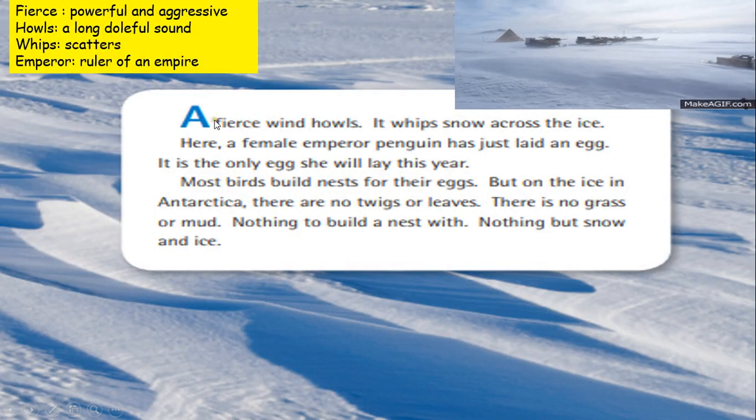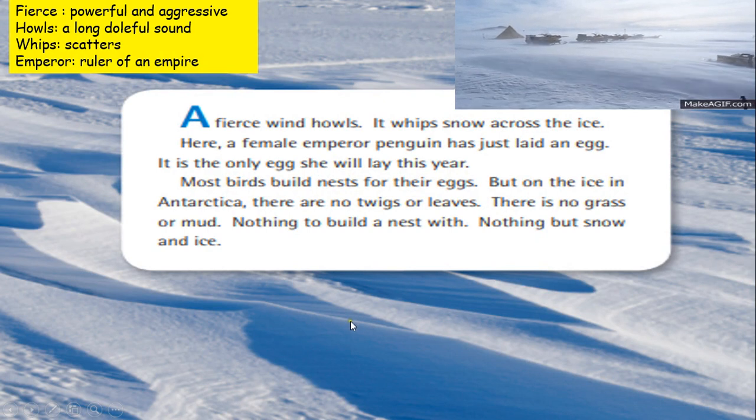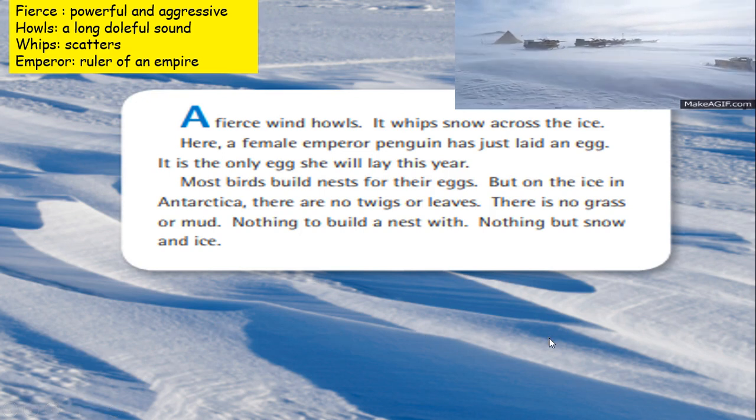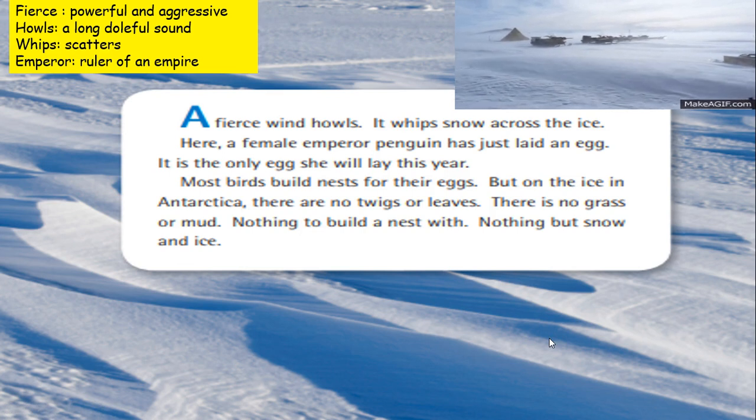Alright, so let's start by looking at the illustration that the author has provided us with. It is just snow. Why would she just put snow instead of penguins? I want you to give that a thought. A fierce wind howls. It whips snow across the ice. Here, a female emperor penguin has just laid an egg. It is the only egg she will lay this year.